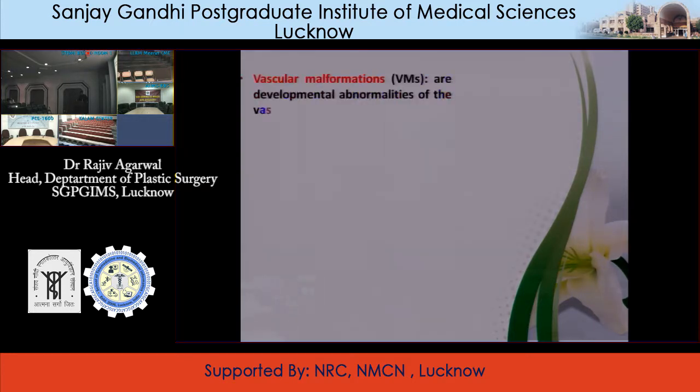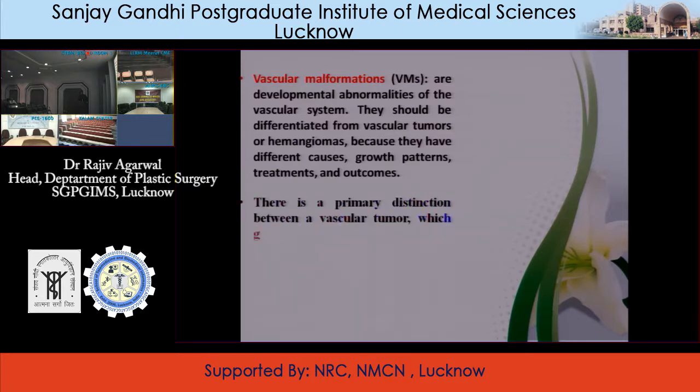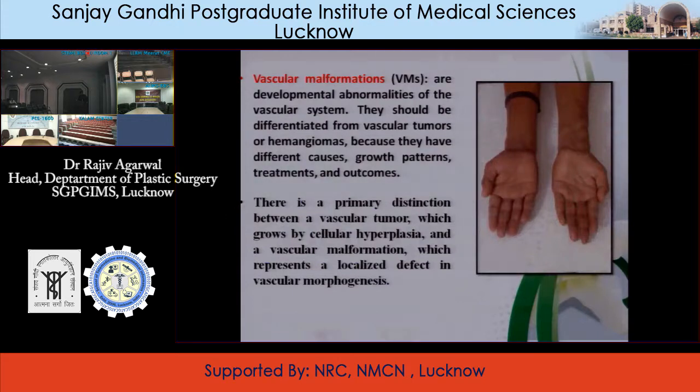So what are vascular malformations? Vascular malformations are developmental abnormalities, different from vascular tumors or hemangiomas because they have different causes, growth patterns, treatments and outcomes. Now there is a primary distinction between a vascular tumor, which grows by cellular hyperplasia, and a vascular malformation, which represents a localized defect in vascular morphogenesis.